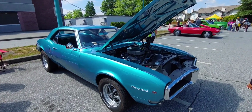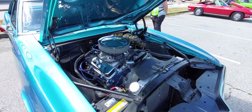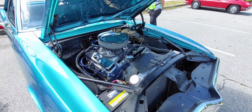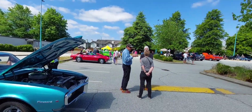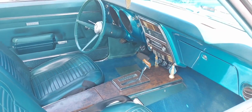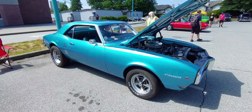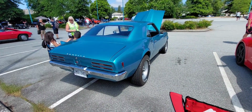I'm guessing a 68 Firebird. Truly badass. Something you can work on yourself. You don't have to worry about scraping the front end on a speed bump. Blue on blue. Wonder if he listens to that song I'm Blue while driving this. And it's got the right muscle car stance.